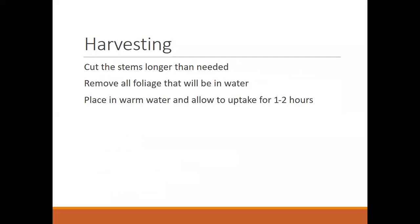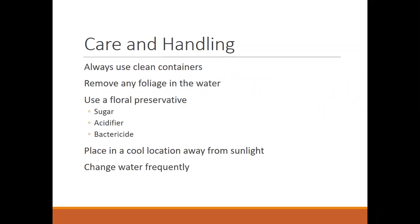Cut the stems longer than needed. Stem length is always essential, especially if you're selling to florists. Always strip the stems, make sure there's no foliage that's going to be below the water in the bucket. And as you're harvesting, you're placing them into warm water and allowing them to uptake for at least a couple hours before moving to the cooler.